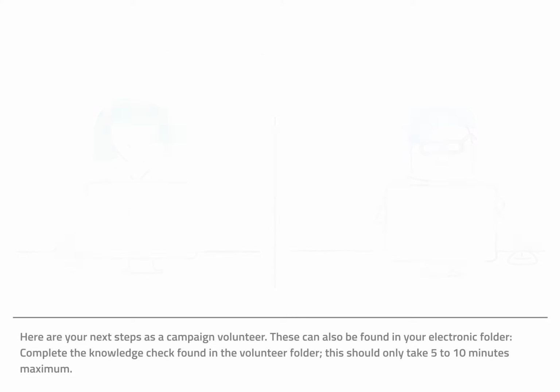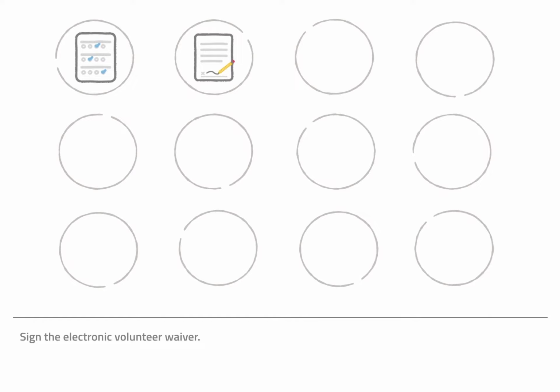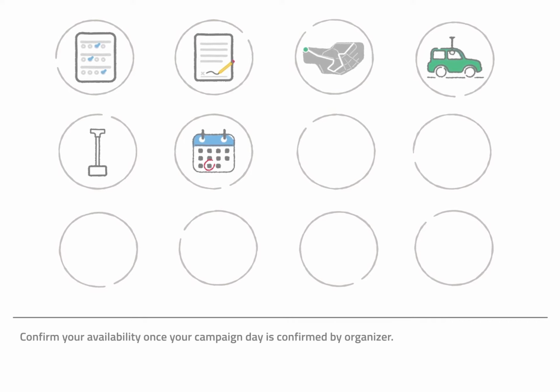Here are your next steps as a campaign volunteer. These can also be found in your electronic folder. Complete the knowledge check found in the volunteer folder. This should only take 5 to 10 minutes maximum. Sign the electronic volunteer waiver. Your organizer will contact you to assign your polygon and driving route. Practice driving your route and review campaign materials, including re-watching this video as needed and reviewing volunteer facts. Pick up or receive your equipment at the time and location to be designated by your organizer. Confirm your availability once your campaign day is confirmed by your organizer.